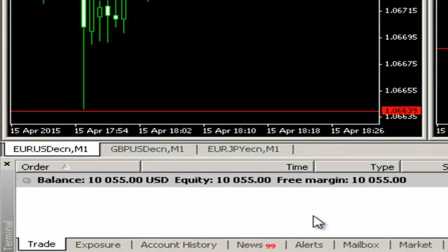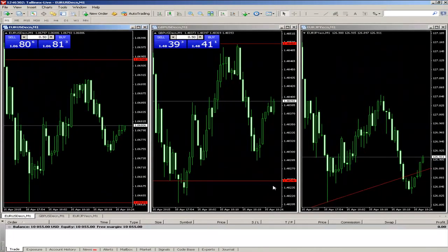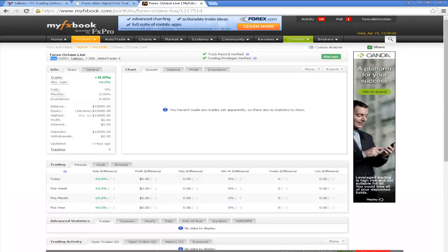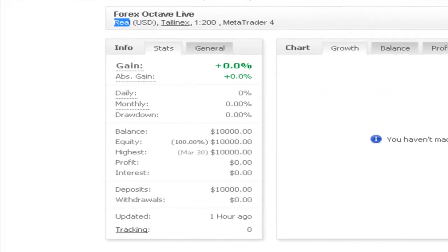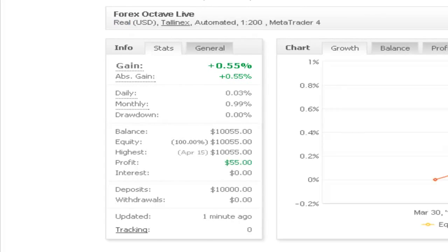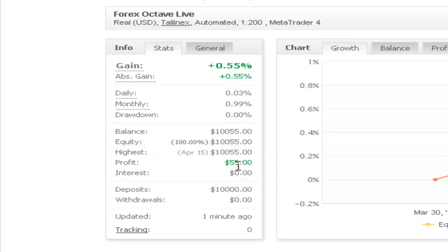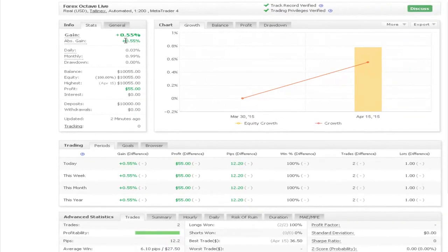Alright, so we just made $55 in profit on those 2 sets of trades. And now I'm going to see if that information shows up in my MYFXBOOK account. So I'm going to hit the update button right quick, and we'll see those trades reflected here. Okay, so we have our trades that we just placed. They're showing up here in profit at $55.